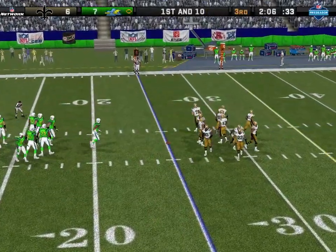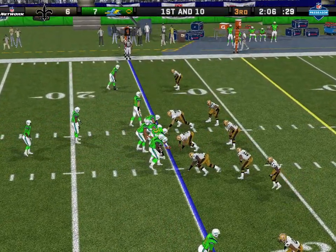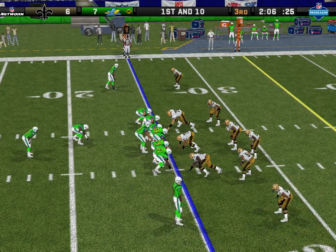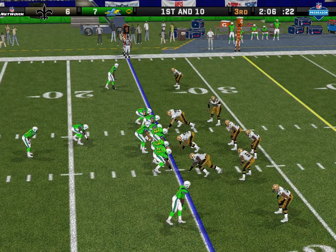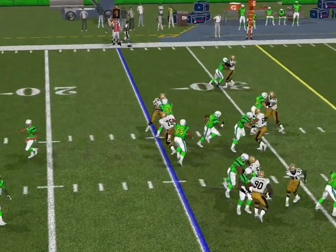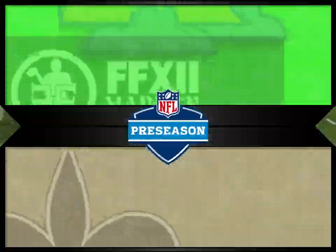First and 10. Ball on the 25-yard line. Nickelback in this time. Bell sends a man in motion. This one is handed off. Number 31 is there for the tackle at the 30-yard line.